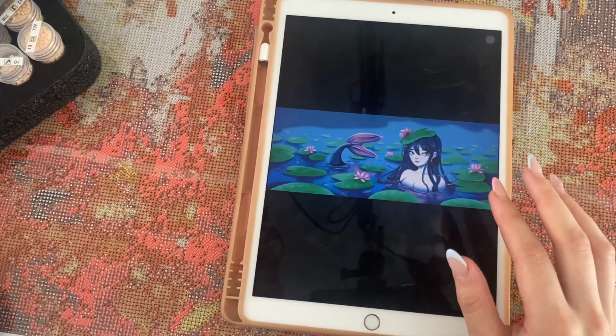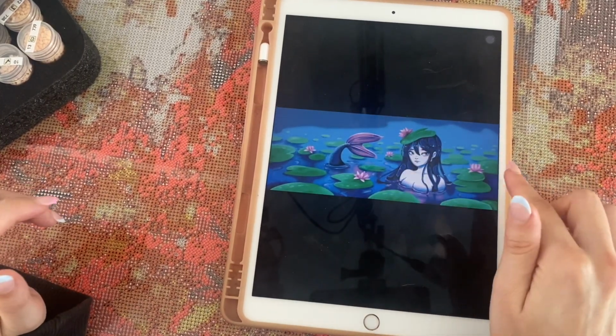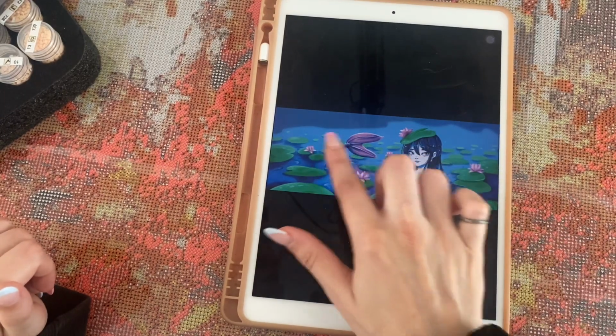So this was the first painting. If you want to bling something up, you could work with the pink. I would see the pink very well in this one, either for the sea roses or the tip of her tail.